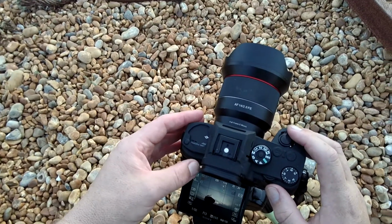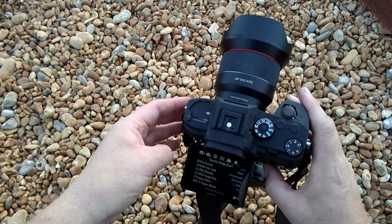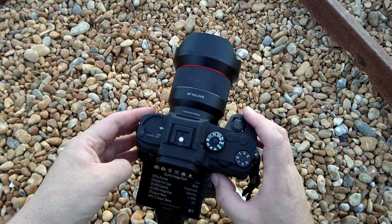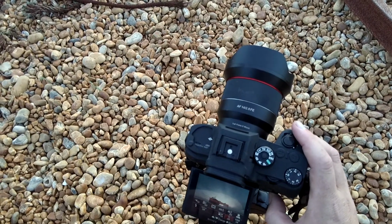The cool thing is what they've done is they've actually added in time lapse. So now they've added into there, you've got a time lapse function. Oh, have you? Yeah.